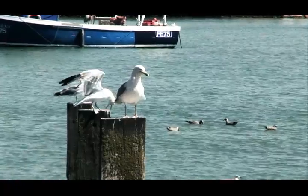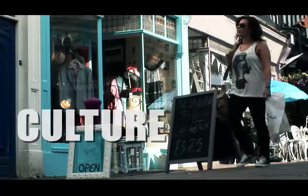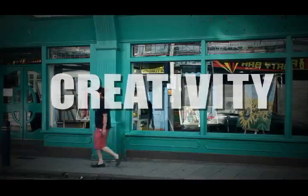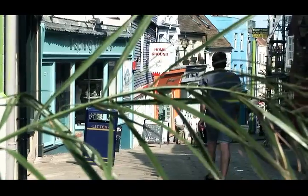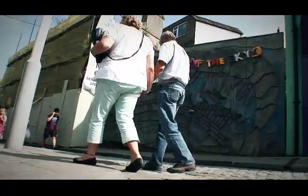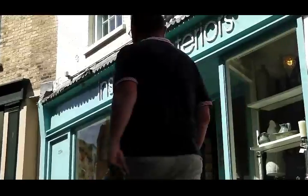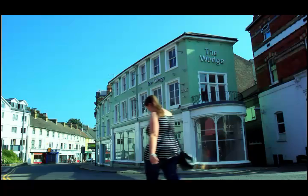Folkestone has undergone many changes over the last few years and has turned into a thriving destination to enjoy galleries, cafes, bars, restaurants and shops with the help of the Creative Foundation. The Creative Foundation are working with the people of Folkestone, partners and other stakeholders to transform the town, making it a better place to live, work, visit and study.